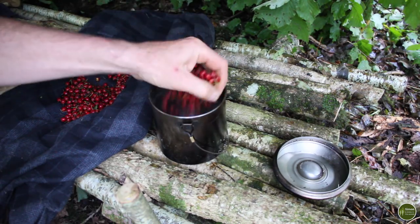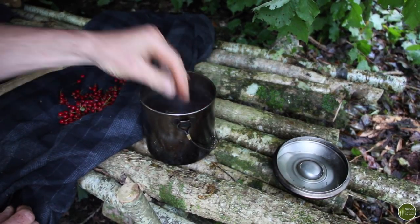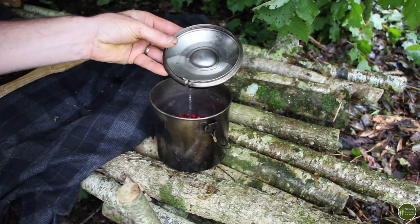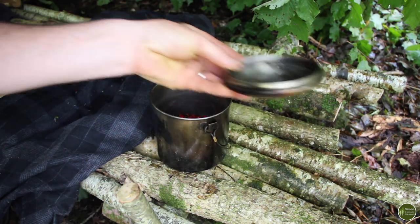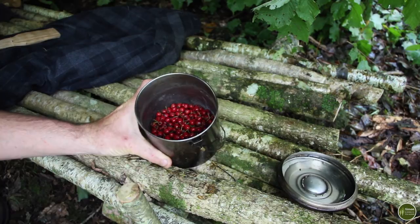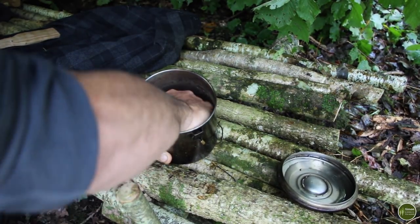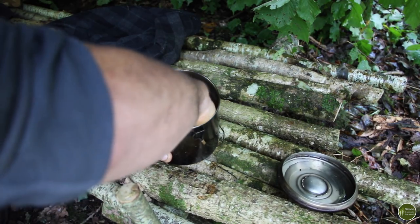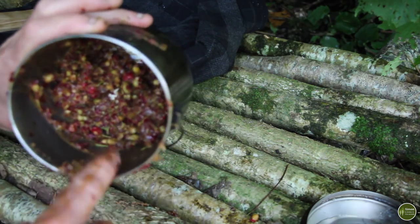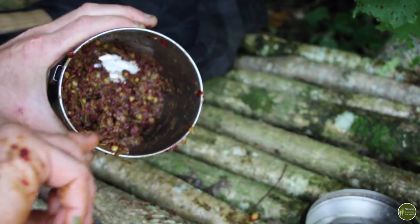So I'm just going to put these in my billy pot, stalks and all, it doesn't really matter. There you go, I've got about half a billy can there. So I'm just going to put a little bit of water in, not a lot. And then it's just a matter of getting your hands in there and squishing it all up, until you've got something that sort of resembles that, a sort of horrible gooey mess. Seeds, stalks, skin, the lot.